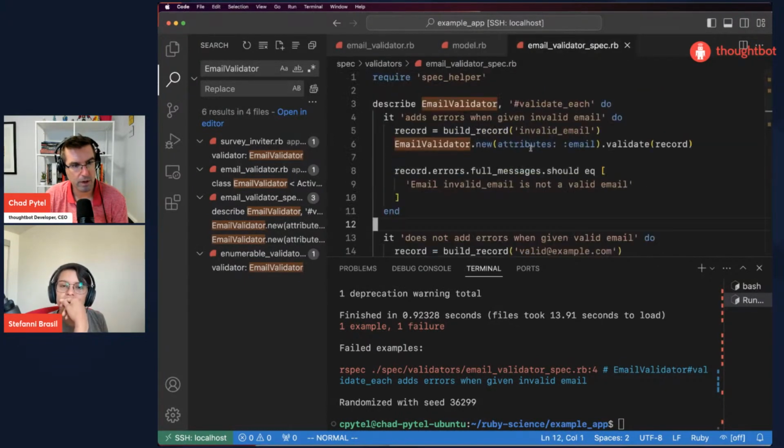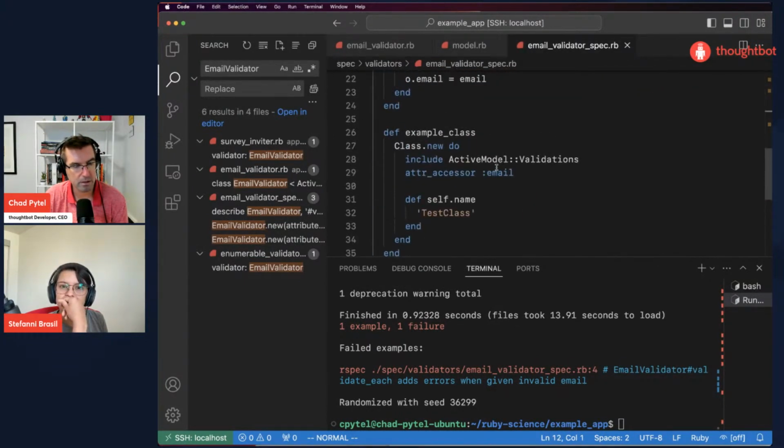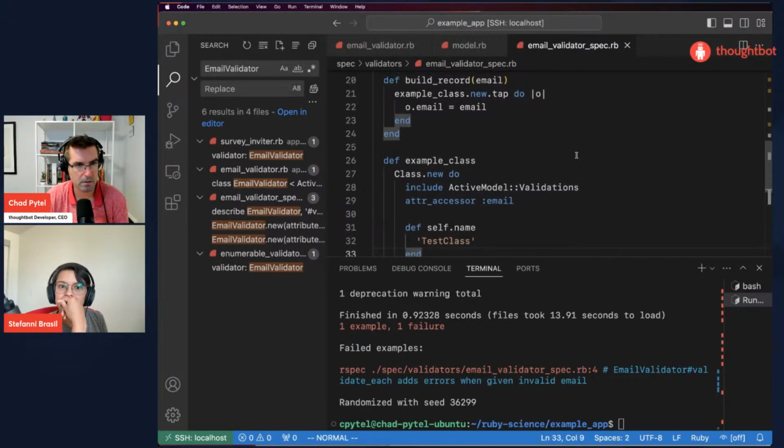And then what our spec is doing, it's not inheriting from ActiveModel. It's just the validations.